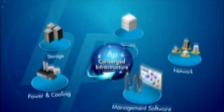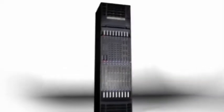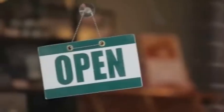And HP's networking is a key underpinning of our converged infrastructure strategy. Networking architecture that is simpler and protects businesses from day one. Industry-leading virtualized fabric that delivers application services in minutes, as opposed to days. And an open architecture, delivering breakthrough economics with up to 66% lower total cost of ownership.